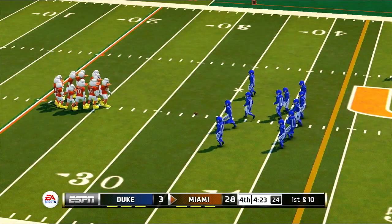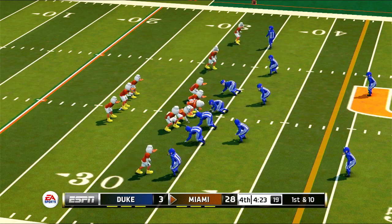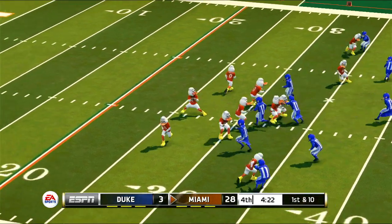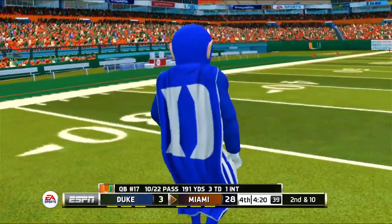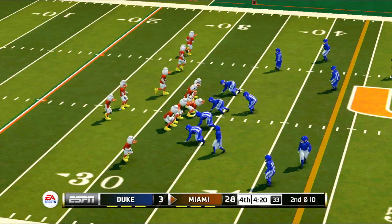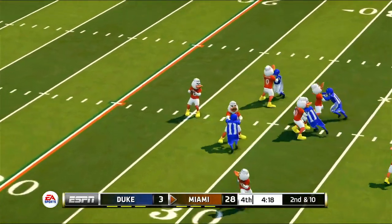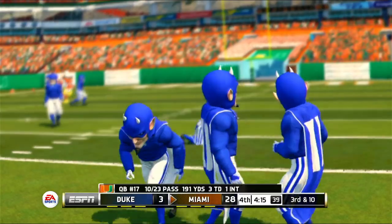Both teams are playing out the stretch here. You want to get experience for guys who normally don't get in the game and try to avoid injuries. Miami looking to put this game away if they score here. Throws out to the back, and it's through his hands. Second down and 10 to go. Ball on their own 33. Watch Mike. Here we go. Throws out and through his hands.